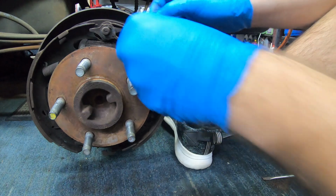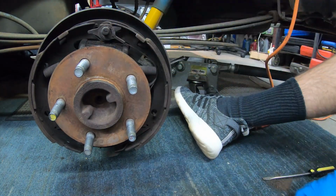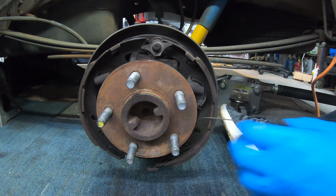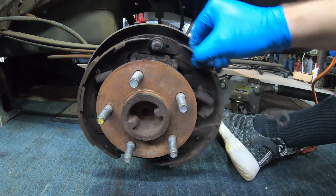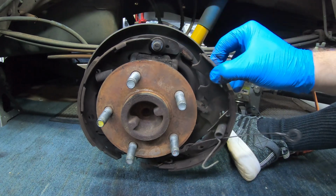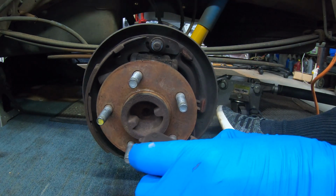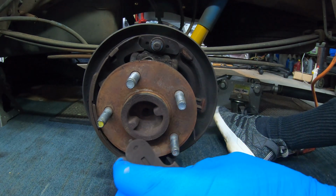How far do we need to take these apart just to be able to get what we need? So, let's get this parking brake adjustment spring, I believe, or cable off rather. Get our washer off. And we've got our bottom spring still attached, but I wonder if I can just get rid of this shoe and get to our parking brake, which is somewhere down here.